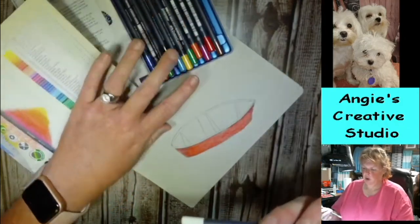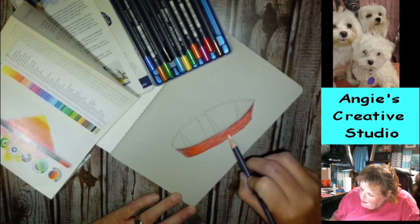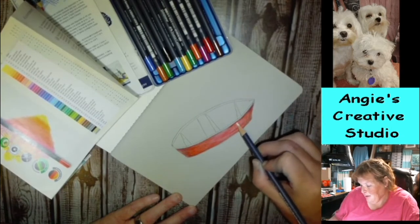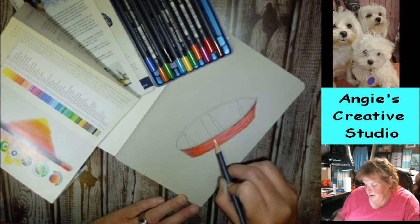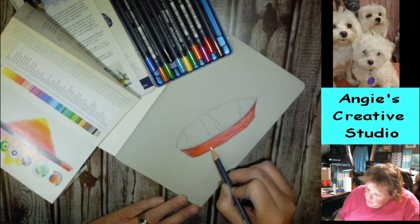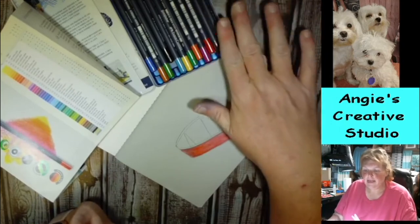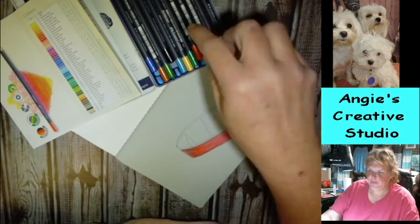Okay, now I'm taking the white, and it's 101, and I'm telling y'all, it does better than I thought it would, but it still don't blend as good as the Prismacolor cones. To me, it don't. I mean, that's my opinion. Before anybody gets upset with me, that's my opinion. That ain't nobody else's. It's mine.